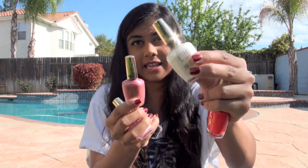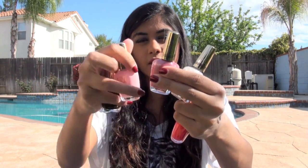Some of these are opaque in one coat. Some of them I actually much prefer with 2 coats. For example, the lighter shades like this pearl color and this rose color, as well as the light pink, I definitely think would be better off with 2 coats. I don't think they're completely opaque in one coat.